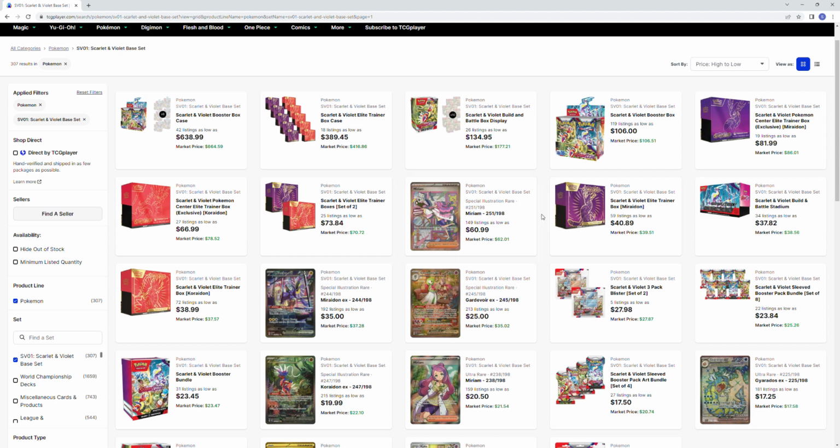So, yeah, I guess that's what I have to say about that. I think this set was just a kind of a bad set. People are already saying Paldea Evolved is probably going to be a little bit better. I actually haven't looked at the full set yet.